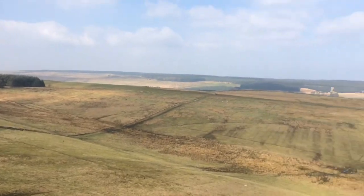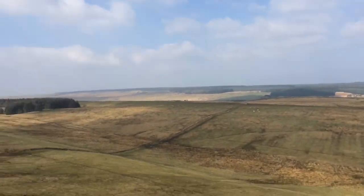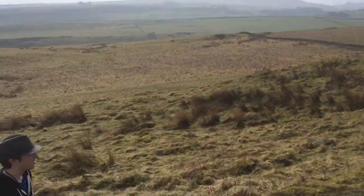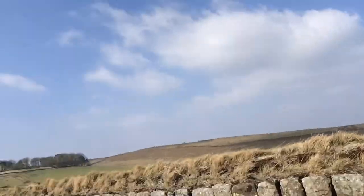So we're walking along the wall and looking out. There's the wall. We're literally on it. Hey, John. Hey. Oh, it's beautiful. So we're finishing up our Hadrian's Wall walk. The bus is over there. And there's the first group winning.